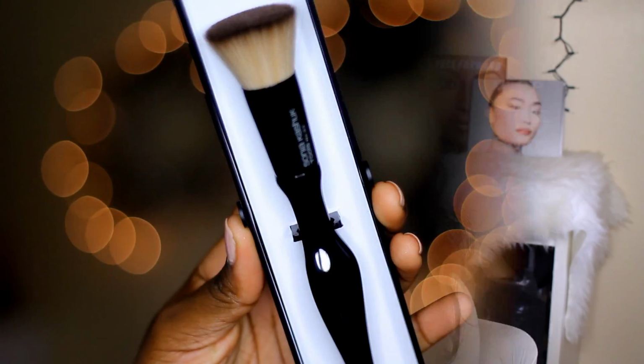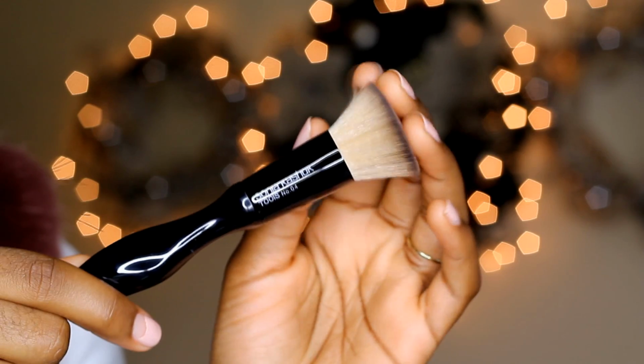So while I was there, I also wanted to try this Sonia Kashuk foundation brush. Have any of you guys tried their foundation brushes? I don't think I have any. I think I randomly had a brow brush a couple of years ago that I would use in my tutorials, but this one seems like a really good, durable foundation brush. I like how dense and thick it is. I haven't even opened it or touched it or felt it yet, but I'm trying this out and we'll see how I feel about that.